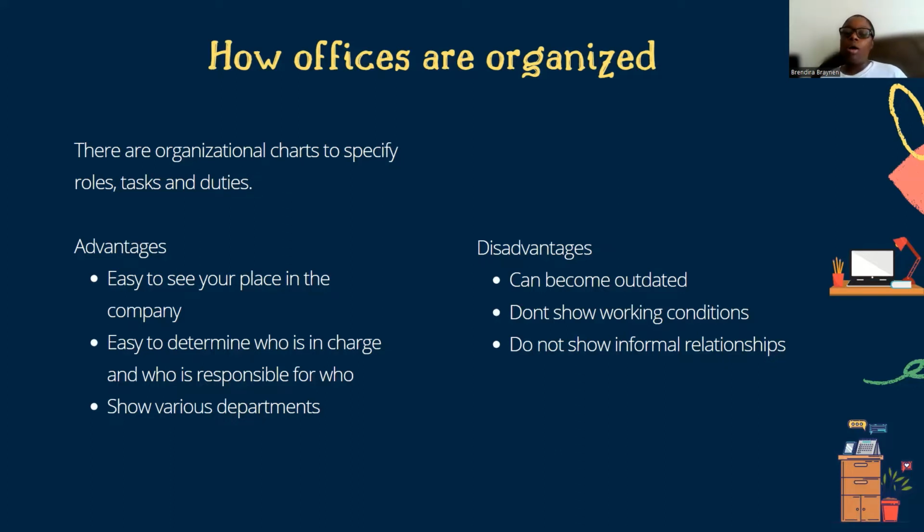And so, although they are good ways to show how the business should be organized, it's up to the office worker to know what their role is, know who they answer to, and organize themselves in the working environment.